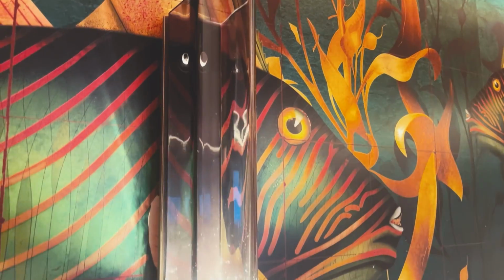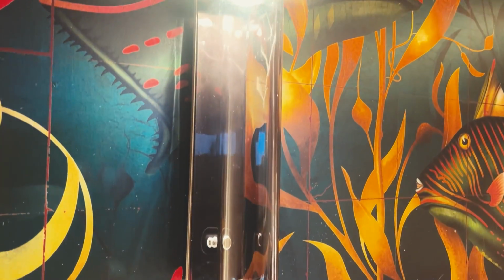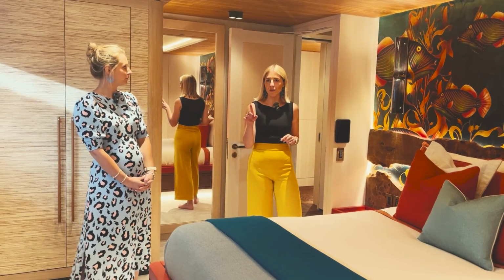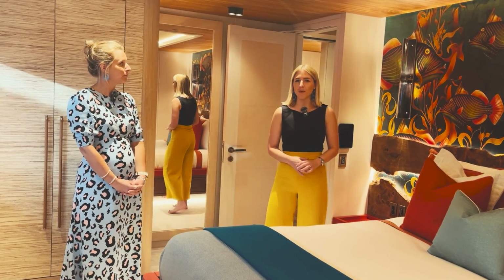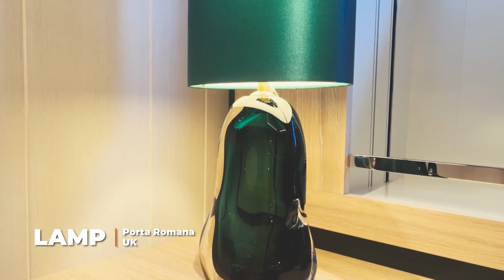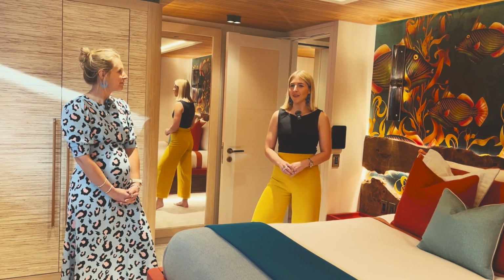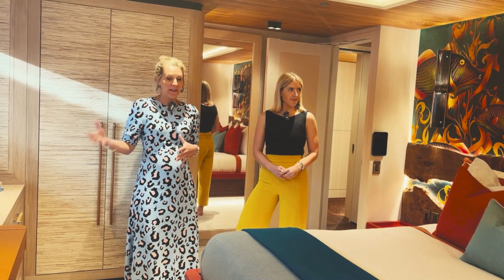We've got lights in here by Articolo, which is an Australian brand, and we have a bedside light in here, which is by Porta Romana, and they're actually a British brand, and their factory is just down the road from our studio. So we've been to see how they're made, and it's a super artisan craft, loads of local people, and it's a really amazing company. If you are staying on board, you've got plenty of storage.